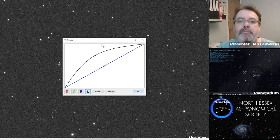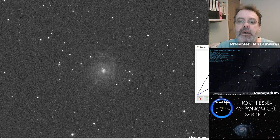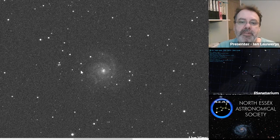So this one, as I say, let's see if we can make it a bit brighter for you. Make it a little bit brighter. Yeah, so you can just start to see some of the lumps and bumps appearing here. As I say, M74 is a lot smaller.